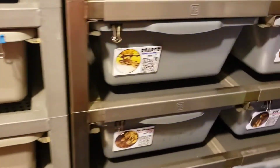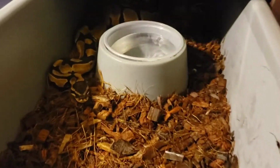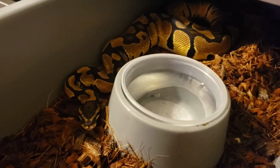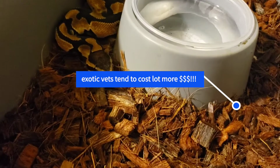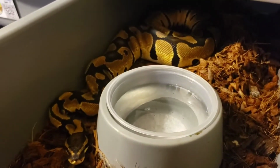All right, guys. So another thing that you want to consider before getting a ball python is, if something was to happen to your ball python, do you have a veterinarian close by that specializes in snakes or ball pythons or reptiles? It is not that easy to find a good vet that you trust with your snakes. They're just not around every corner like you have vets for dogs and cats.